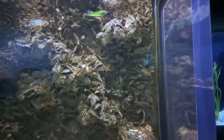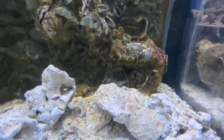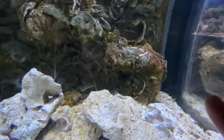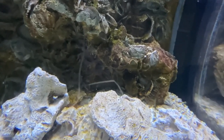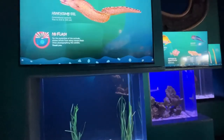Can you see it? So here we're looking for a clinging crab. My guess is it's camouflaged, buried or hiding. I see him. He's right here, in that corner, right there. You can see his little claws coming out a little bit. We found an eel.